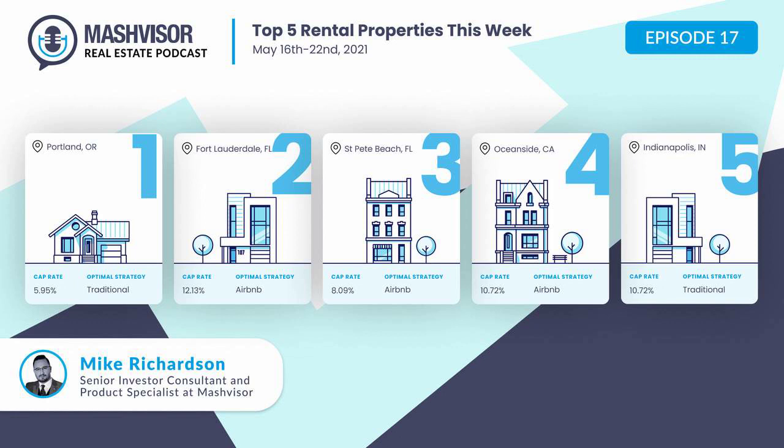Next on our list is in Fort Lauderdale, Florida. Florida has always been one of the best places to invest in real estate in the U.S., especially when it comes to Airbnb rental properties. The coronavirus pandemic had a negative impact on Florida's short-term rentals. Airbnb occupancy rates dropped quickly as soon as the pandemic started, more so than in other vacation rental destinations. But in 2021, the Florida market is quick to recover and to reassume its position as the best state for owning a vacation rental property.